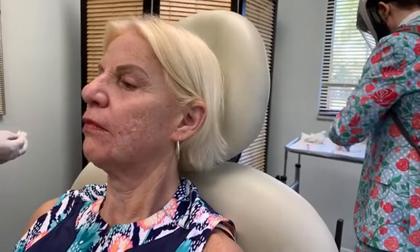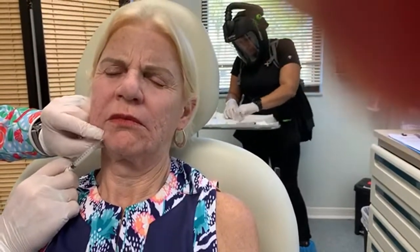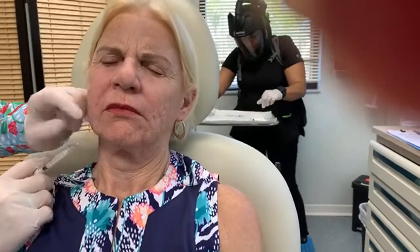Now I'm going back to the other side. Even if I didn't inject anything, just passing the needle gives us a little bit of a pinch. You'll feel a pinch here on 3. 1, 2, 3. Pinch, sorry, pinching there. Okay. Under there.